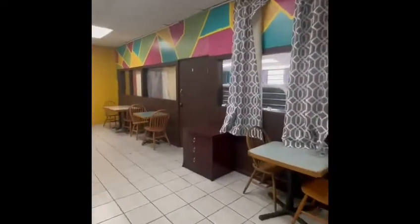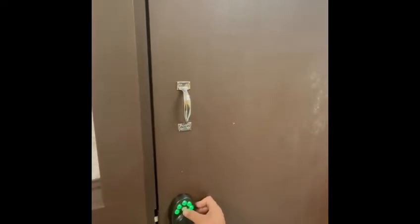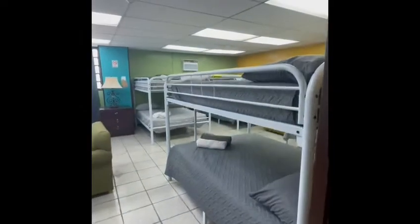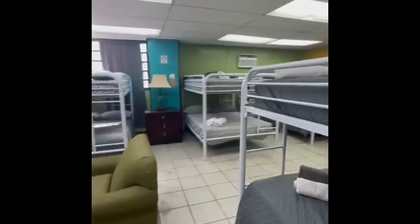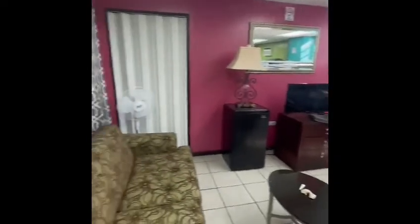And here from the dining hall to our right, we have our private room 3. In order to access it, enter the code that we provide, press the padlock button, and once you have access, here we have private room 3, where we have 5 bunk beds, a television, and a mini refrigerator over here.